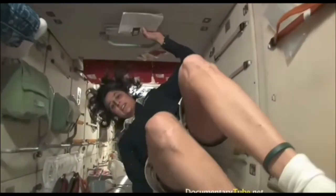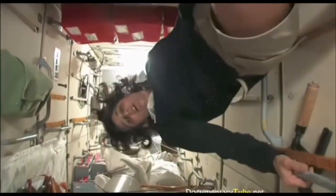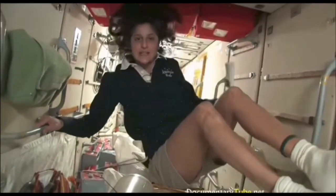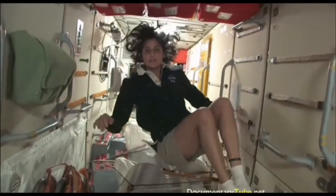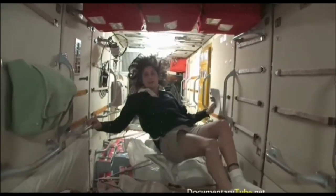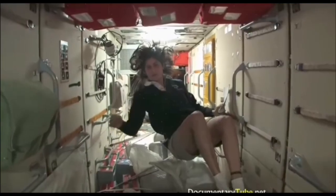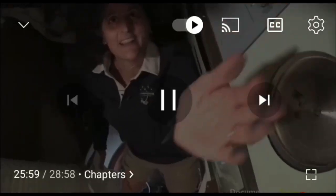This is the FGB, and what's cool about this module is it is actually the very first piece of the space station that came up in 1998. The space station has been manned for 12 years, but it's been up in space for about 14 years.